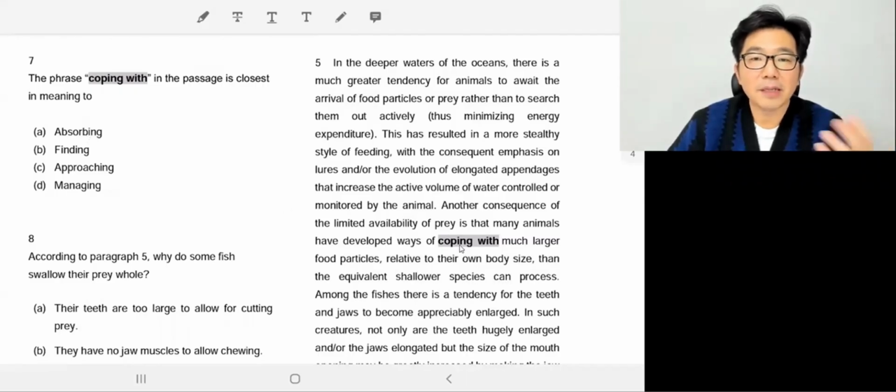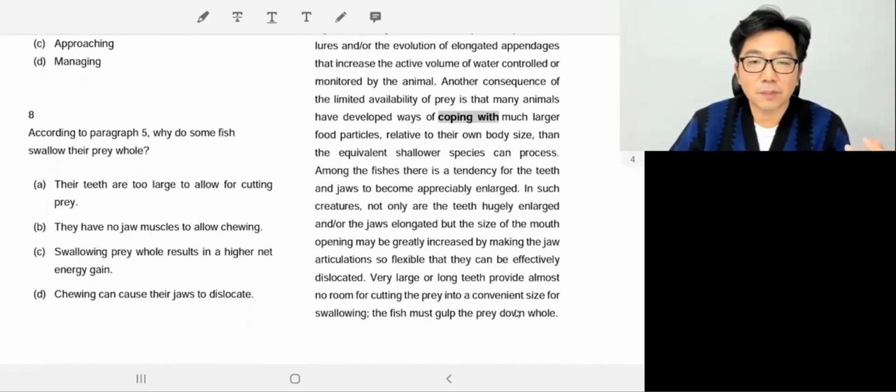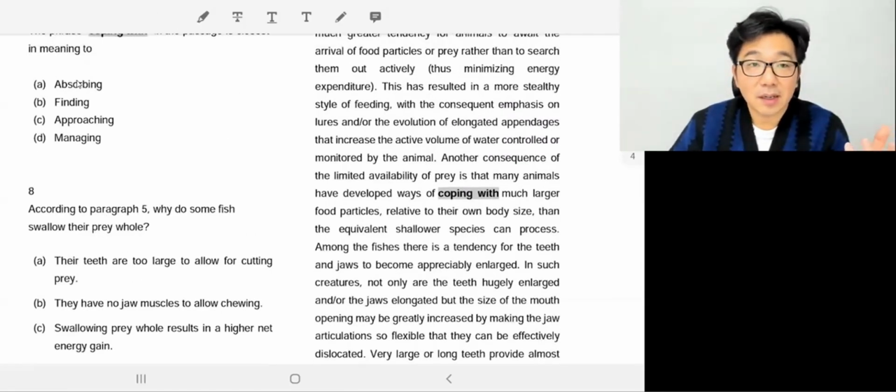I mean, like absorbing here may or may not make sense to comprehend absorbing much larger food source, because at the end, like a snake, that's what they develop to be able to be done. They develop that ability, but that doesn't mean the meaning of coping is same as absorbing, right? Because coping with, dealing with.